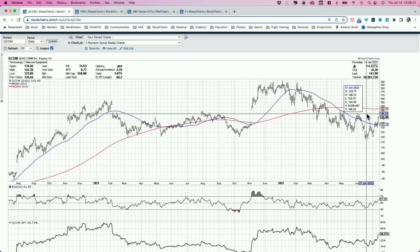Here, it's a trend that is no longer down. It's in what I would call a consolidation phase, right? No longer making new lows, but not quite making a new high. That's what you might want to look for.